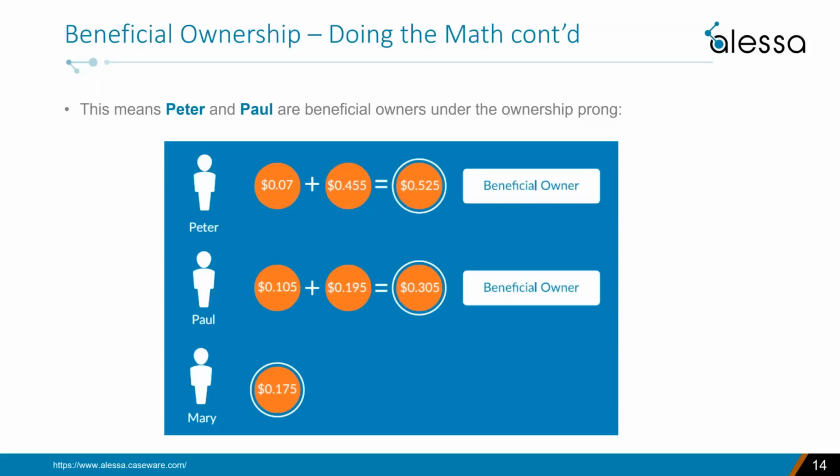Paul is in a similar situation. His holdings from the two companies would get him a total of 30 cents, meaning he indirectly owns 30% of NewCo and is also a beneficial owner. Mary, on the other hand, only owns a percentage of ABC. Her share of the liquidation would only be 17.5 cents. So at 17.5% indirect ownership, she doesn't qualify as a beneficial owner of NewCo.